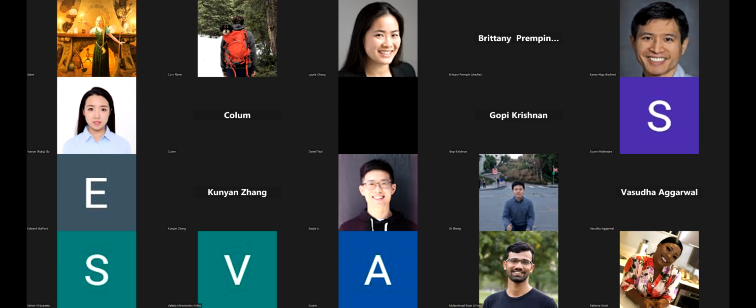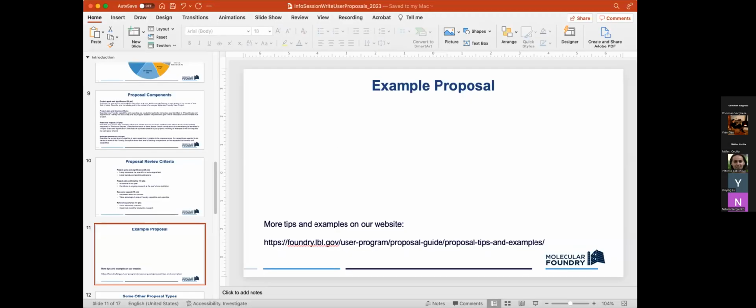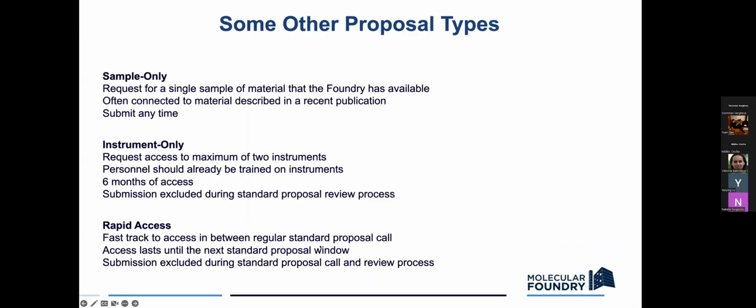We're just going to switch back to the other view here. All right, last bits for me, and then we're going to turn it over to our panelists. I want to quickly let you know we have some other proposal types. This is a standard proposal that I showed. That's kind of our bread and butter.